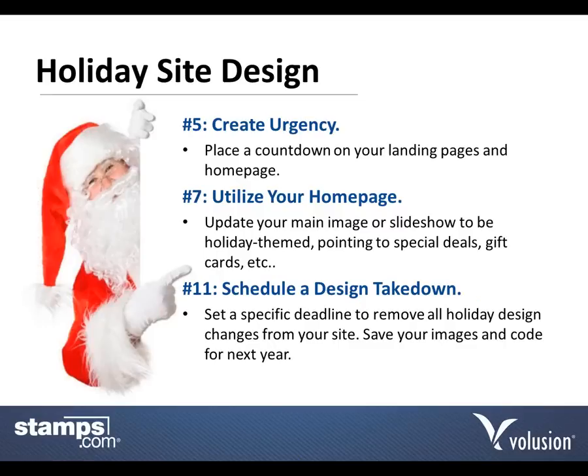Now, this is a huge tip, and this is probably my biggest and best tip for you when it comes to holiday design. Utilize your home page. All right, so you have to think that most of the people coming to your website, especially when it's getting closer and closer to the holiday season, are actually looking to make holiday-related purchases.